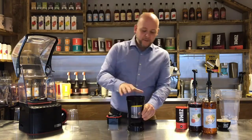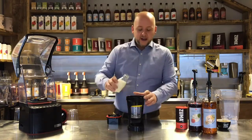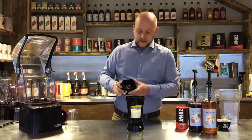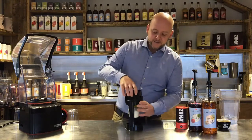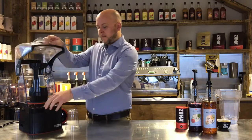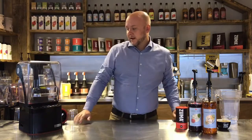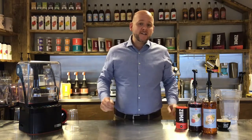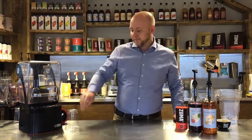Simply take your cup, pop it in the holder, 150 ml of skimmed milk, screw the cold foam attachment on, and that goes on a slow speed for about 10 seconds. You can increase the time if you want thicker cold foam.